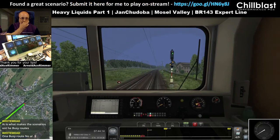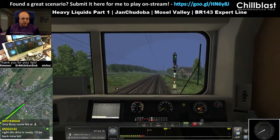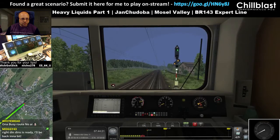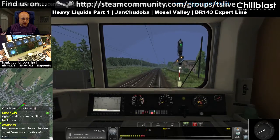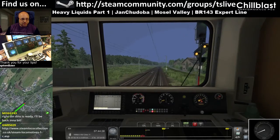Clear to go. We need to acknowledge a possible expect stop at the next signal. And we are 100 km speed limit past this point, which is the 10 at the top. We're only 25 km at the moment, and we're restricted monitoring. So we need to bear that in mind as we accelerate past.